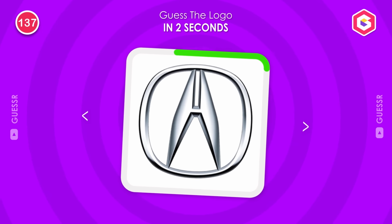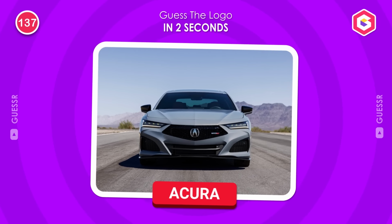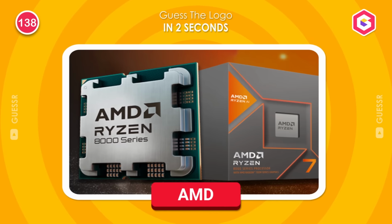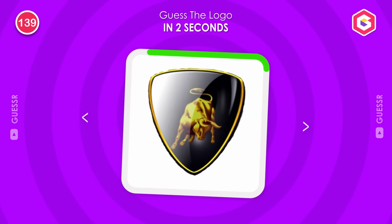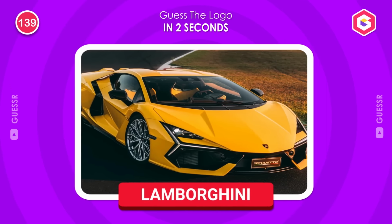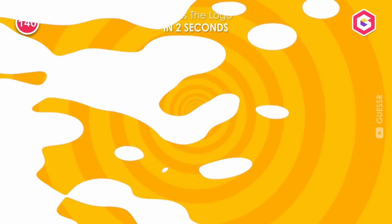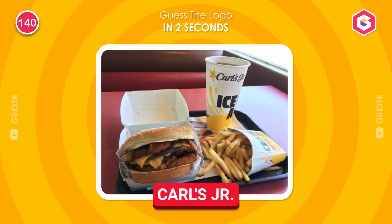Can you name the brand from this logo? Acura. What company uses this logo? AMD. Do you know this logo? Lamborghini. Can you guess the name of this logo? Carl's Jr.